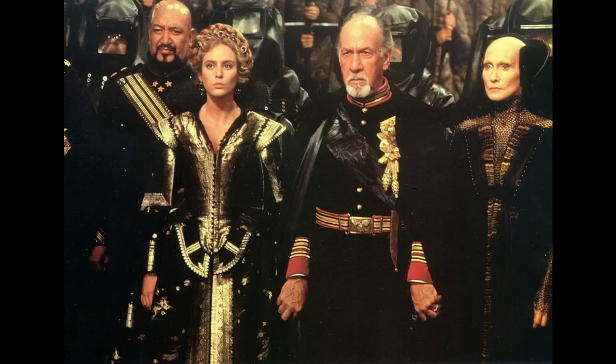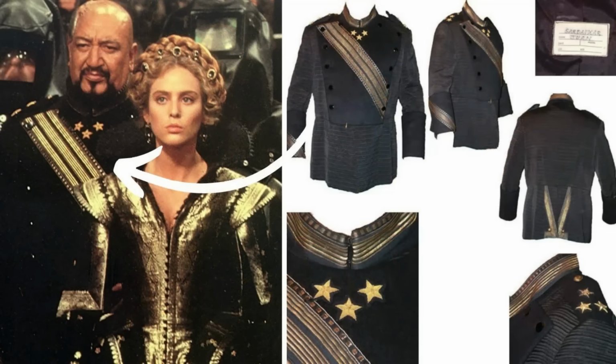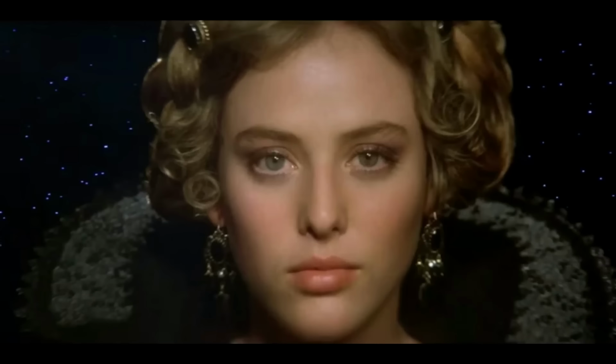The Emperor's elite guard dress in dark navy jackets, with a built-in gold-striped sash and 3 gold embroidered stars just below the throat. According to Business Liquidators, this Sardaukar elite guard wool jacket is one of only 5 jackets made for the movie. It sold for $285 on eBay in September 2003.